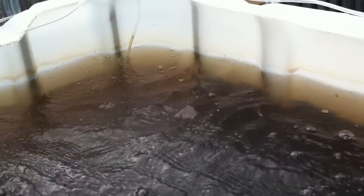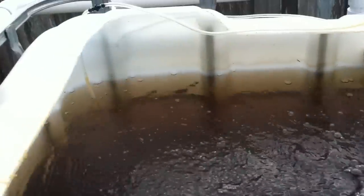Very happy that we got our fish. The kids are super excited. They just love playing out here and checking the fish out. So we're going to have a lot of fun.